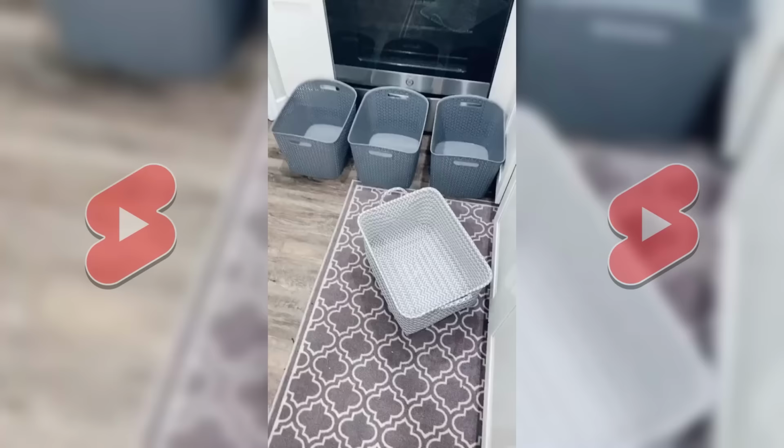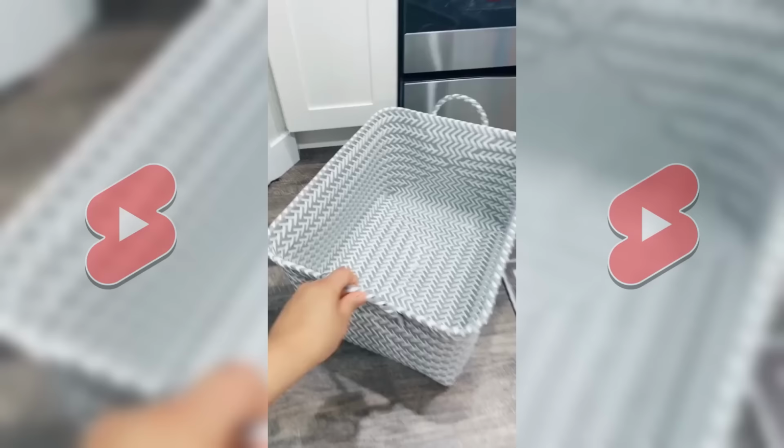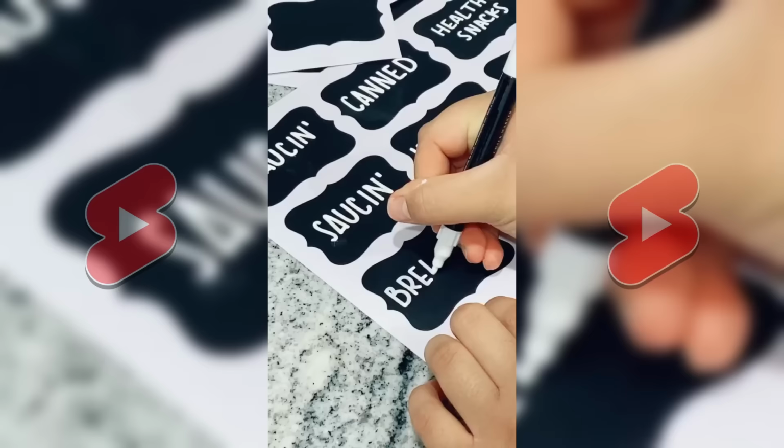Spring cleaning part 4, the pantry part 3. I got the buckets and I filled them. Let's put them in. I also picked up this really cute woven basket. I'm gonna be putting waters in it. Room temperature water or ice cold water is the question. So I bought these chalk labels and a chalk marker, and we're gonna start labeling the gray boxes.